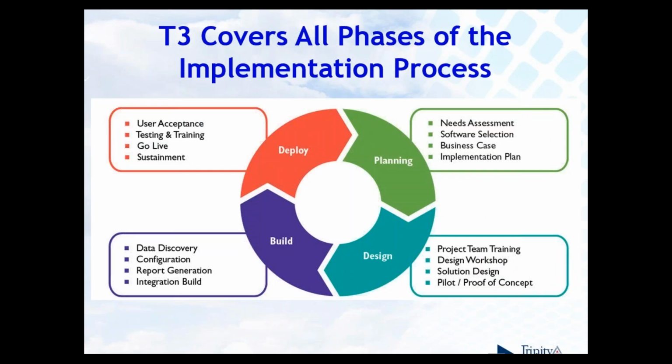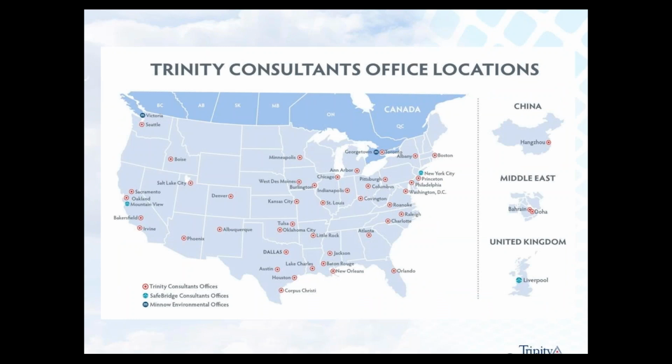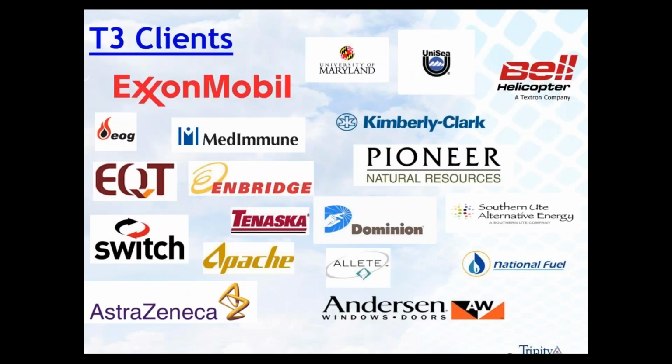I won't go too much in depth into this implementation process, as we've all seen something like this before, but really this is just to say that T3 covers all phases of the implementation process for multiple clients, and some clients bring us in for one portion, some bring us in for all. It really depends on what the client needs and when they need us. We do, at Trinity Consultants, have offices throughout the U.S., as well as some foreign offices in China, the Middle East, and the United Kingdom. This is just a selection of some of T3's clients in the past few years that we have notably helped with through EHS information technology solutions.